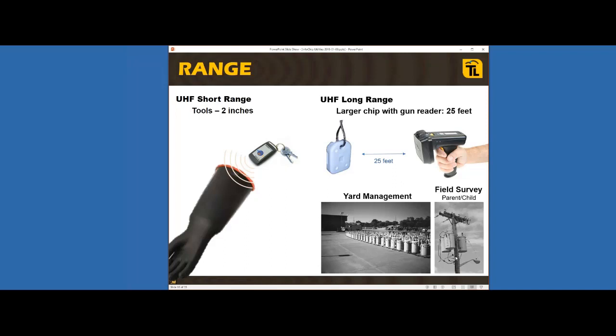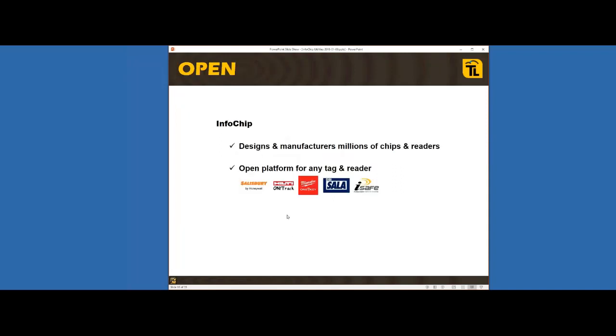There's no data plan, there's no battery. It gives you a bit more read range than 2 inches, but it's not something that you can track from a satellite, okay? That's when you're getting into those GeoSense type of technologies we don't play in, but we try to focus on what's affordable, reasonable, and gets you off the ground. So that's the reader type and chips.